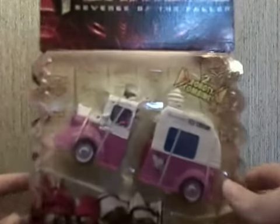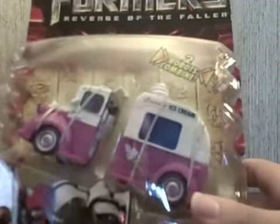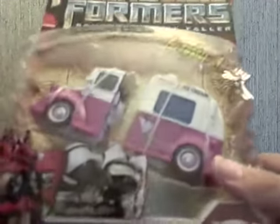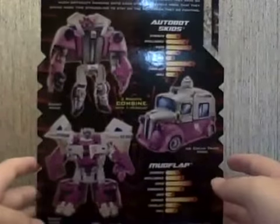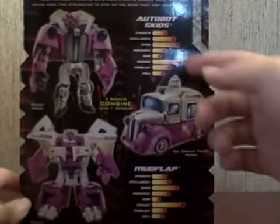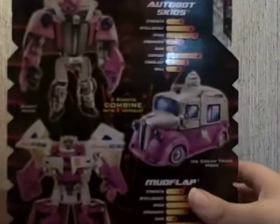On the front of the box it says 2 robots combine, since we have Skids here and Mudflap here, and then we have their faces down here looking all goofy as normal. On the back it shows off Skids and Mudflap, gives stats for both of them, a picture of the ice cream mode, and the bio.